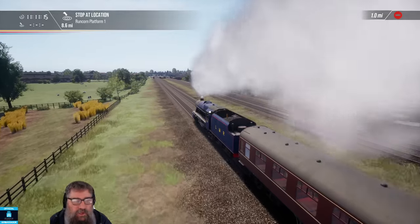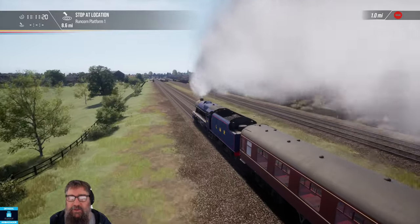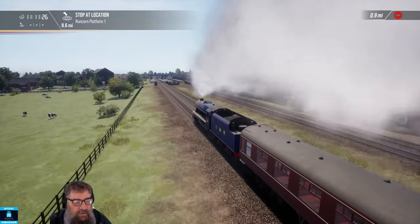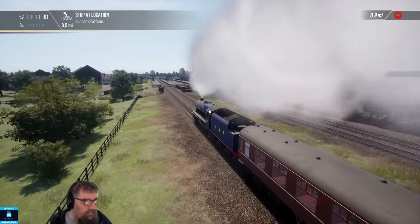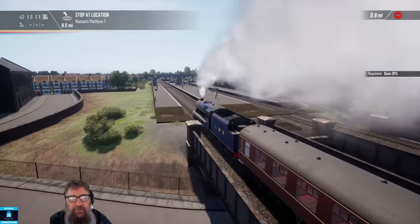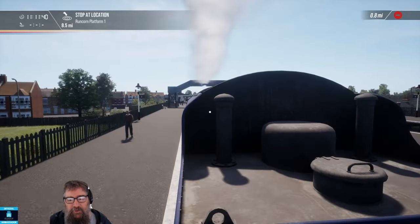Yes, we're driving a relief train to Crewe. We're taking a set of coaches up to Crewe for them to use later in the day. That's the premise. And we're following a normal service train, which has got a freight that sneaked out in front of us as well. So it's not going to be the quickest trip to Crewe in the world, but it should be fun.